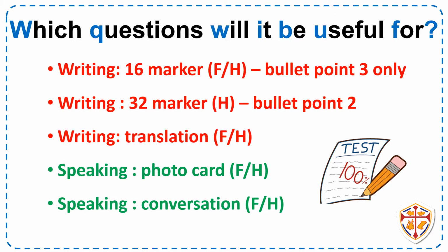Now this year you don't have a speaking, but if you had, you would also need to be using it in the speaking, for the photo card and the conversation. It's still good practice for you to practice it just in case you want to carry on with French after your GCSE and have a go at the A level. There would be a speaking exam.